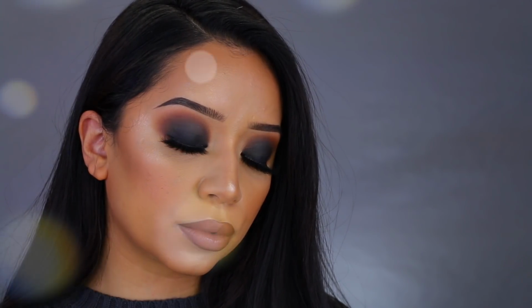This is totally complete. It is a super smoky and sultry look, perfect for a date, a girls' night out, or if you want to go grocery shopping. Ain't nobody judging. So that is it for look number 1. I'm going to take off the lashes. We're going to move on to look number 2, and it's going to be super easy, you guys, so you can totally transition from this to this next one.